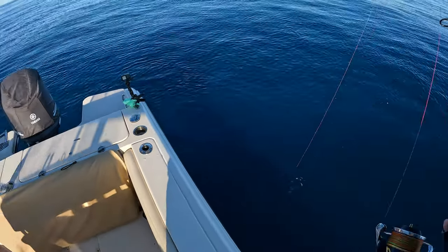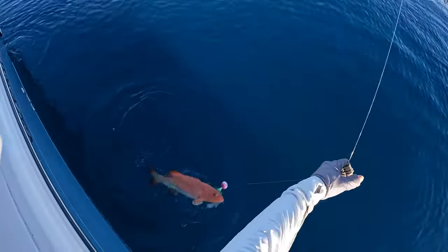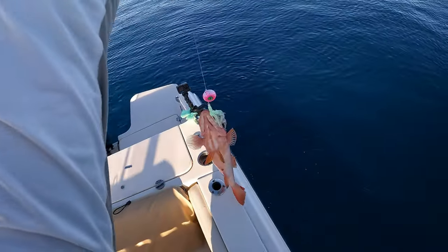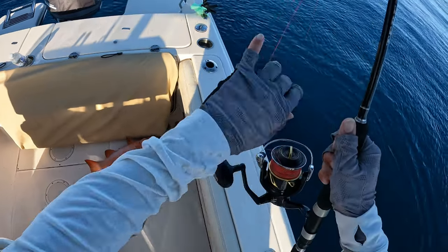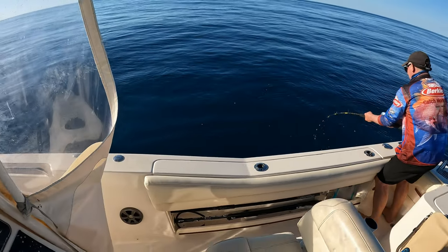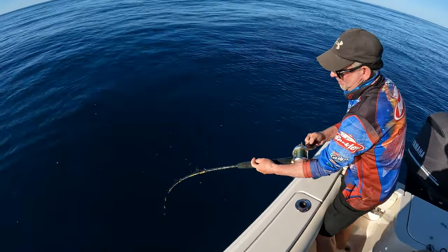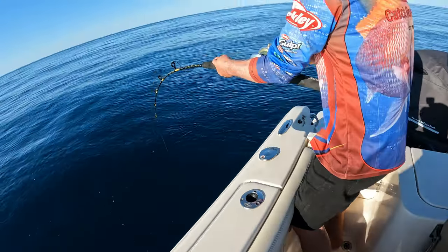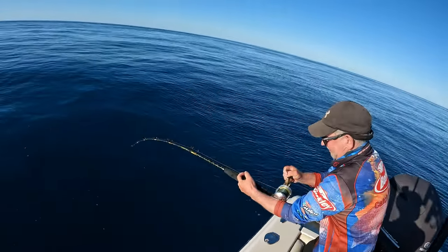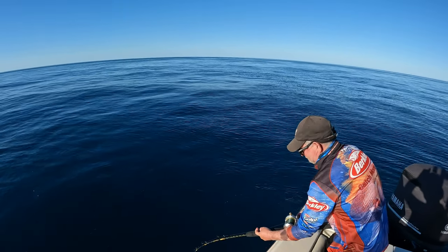Keep going, buddy. I'll just quickly get this guy up, give you a hand. Nothing wrong with a nice strawberry. There you go, I'm gonna leave this guy here. Gonna go give Brad a hand. Don't worry about the net yet, mate. He's still on the bottom. Keep going, buddy, keep going. It's a good fish. Real good fish, Brad.